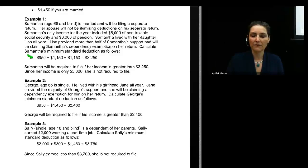We take $950 because that's the starting number that we always have for all dependents regardless of age. And then we add $1,150 because she is age 65 or older and she's married. And we add another $1,150 because she is blind and married. We add those three numbers up and we get $3,250. So that is her minimum standard deduction. Now it could be more than that if she had earnings from a job, but this is the minimum that it would be.